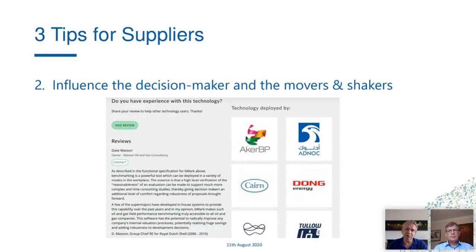The second one, using the same slide as previously, but this time from the supplier perspective: once you have identified the decision maker and the people around the decision maker, it's also a good practice to then use reviews and references to influence the person, linking it back to what I just said earlier. They're so powerful, so use them to your advantage. As a supplier, you can say whatever you like, you can give a great pitch, but if a couple of independent experts confirm that story, particularly if the decision maker recognizes those names, that is incredibly powerful.